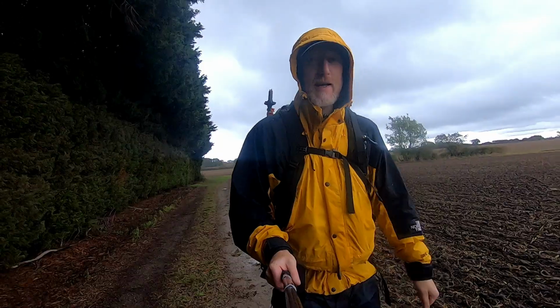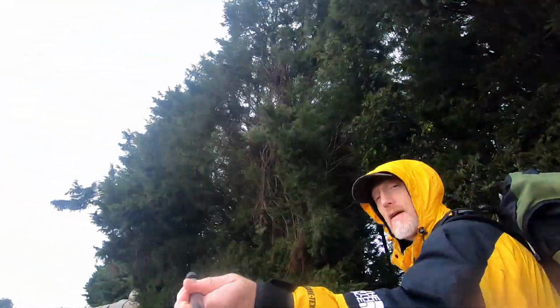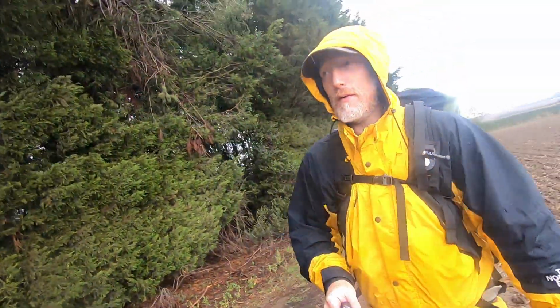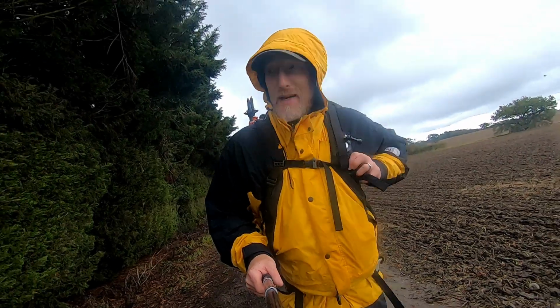Right, so the rain's setting in again. You can see by the clouds that it's not going to give up anytime soon. So we're going to follow this down to the road, and then we're going to follow the road along and pick up the next bit.